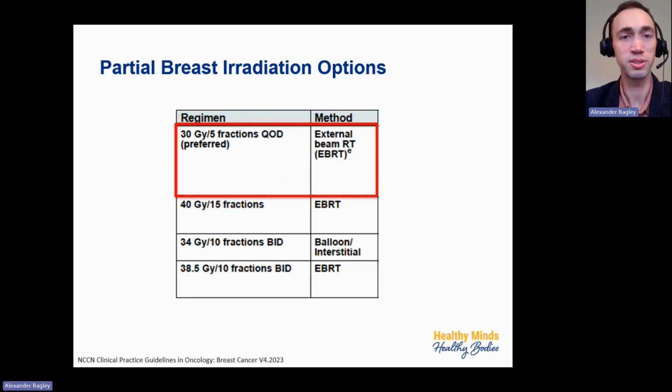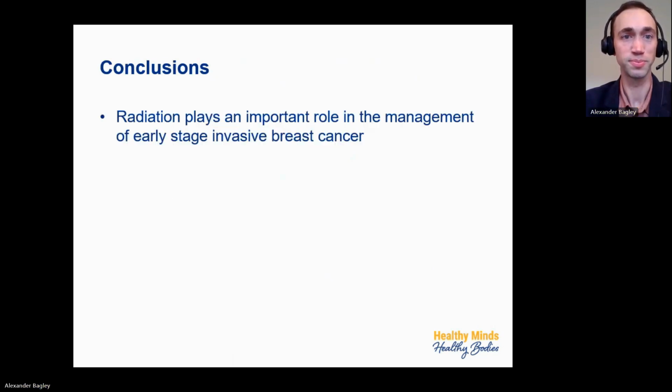The preferred option is the one in the trial that I just mentioned, which is given in 5 treatments total, and QOD means every other day. And this is the preferred option by the current NCCN guidelines.